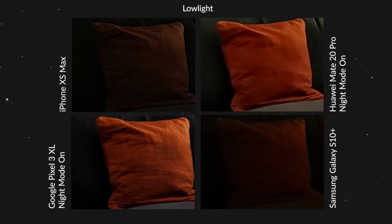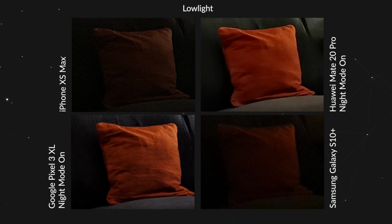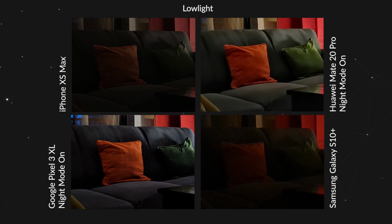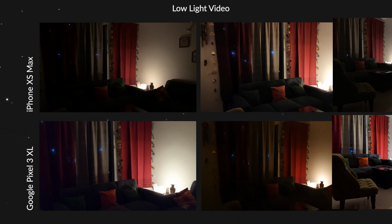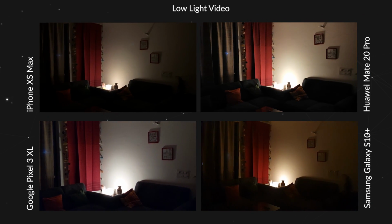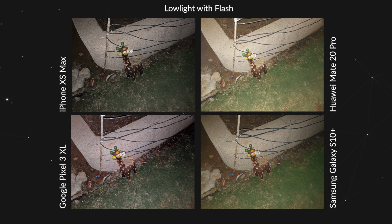The iPhone XS Max's low light sample is not bad either, but it is definitely underexposed overall. Samsung gets the color exposure right, but it has let in very little light unfortunately. This despite using a larger f/1.5 aperture to shoot the image. When it comes to videos in low light, the iPhone XS Max takes very clean footage with natural colors and incredibly smooth stabilization.